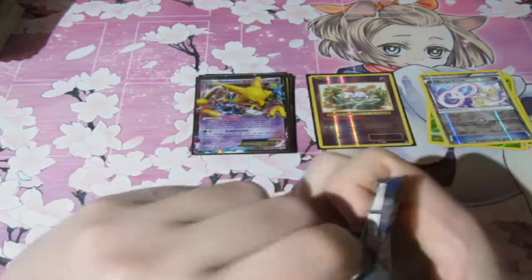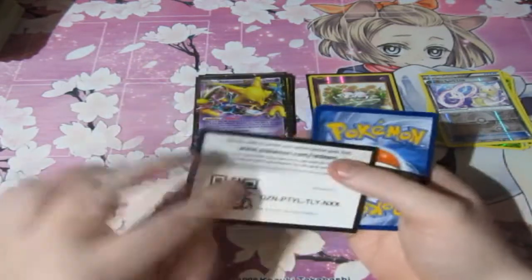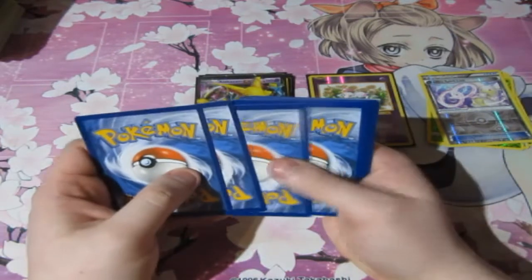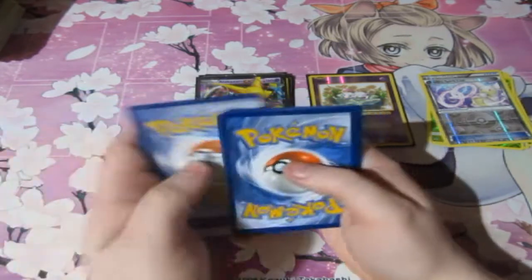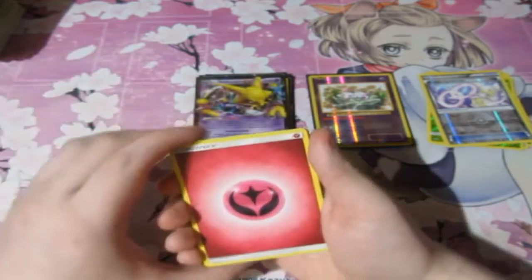Burning Shadows. Let's hope we can pull anything. We've pulled an EX, which I'll take. A reverse foil rare Mew, which I'll take. That's Sun and Moon, so it's one from the back. There we go. A reverse foil Mew, and we got an Exernius normal holo rare, which is not bad.